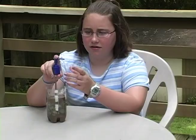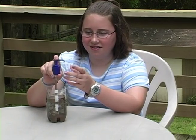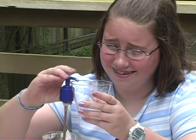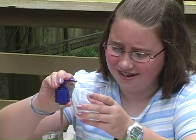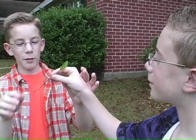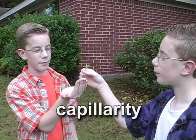You can build a model of a well with gravel, sand, and a container. After you pour water into your aquifer, try to pump it out. It's not always easy, and the water is not always clear. Plants and trees do a better job of getting groundwater so that they can grow. They pull it up in their roots using capillarity.